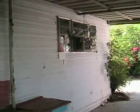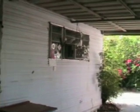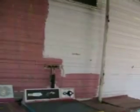Okay, we're going to need to replace some window air conditioning units. While I believe the window ones work, I can't swear to it. I haven't turned them all on. They are older air conditioner units and have lived their life, I think, successfully. And if the rest of the mobile home were remodeled, you'd probably want to redo them.